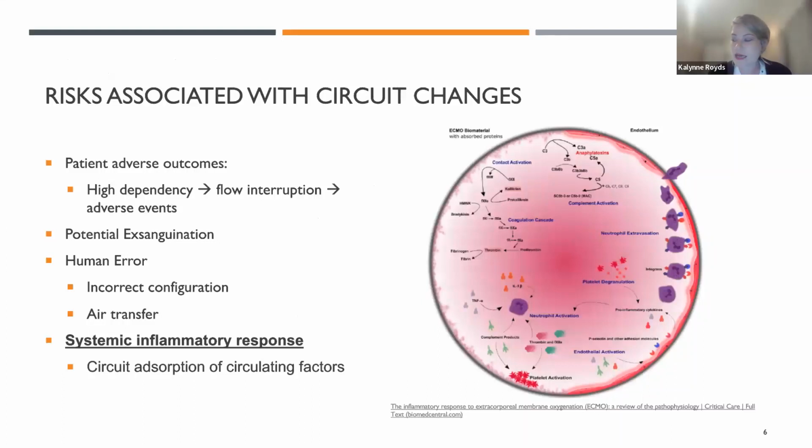When deciding to do circuit changes, we also have to consider the clinical implications of them, and any potential patient adverse outcomes. So I've just listed a few that we obviously take into consideration. So any patient that's highly dependent on flow, any flow interruption can cause an adverse event. Again, there's always the potential for exsanguination, considering the major vessels that are cannulated. There's always room for some human error in these situations, which are done quite quickly, and that could lead to incorrect configuration or air transfer.